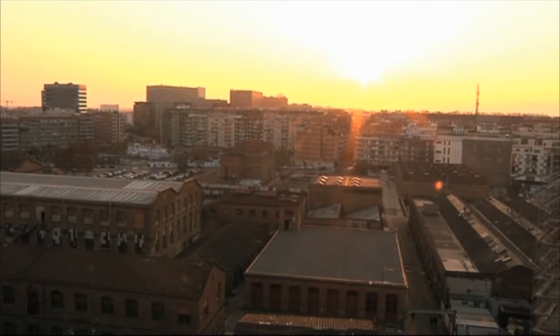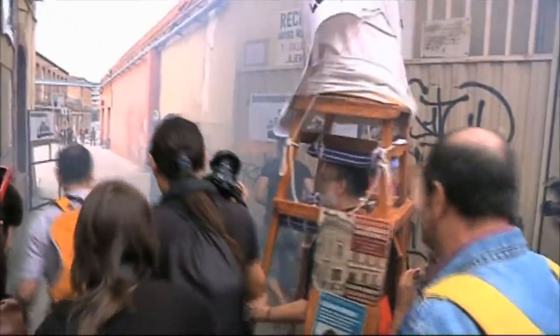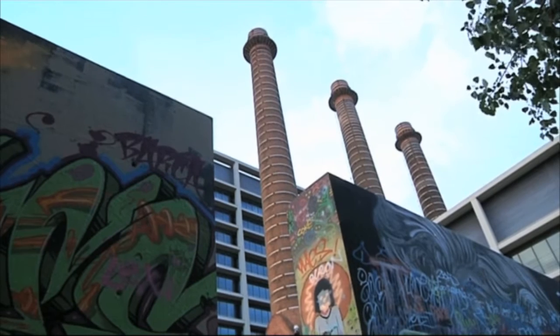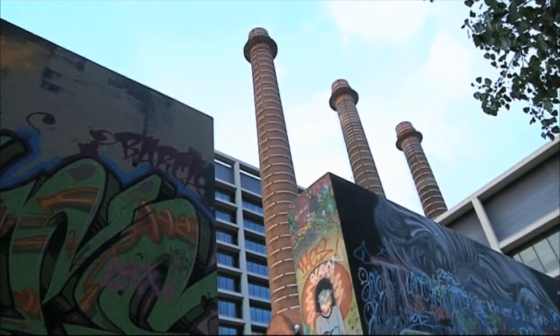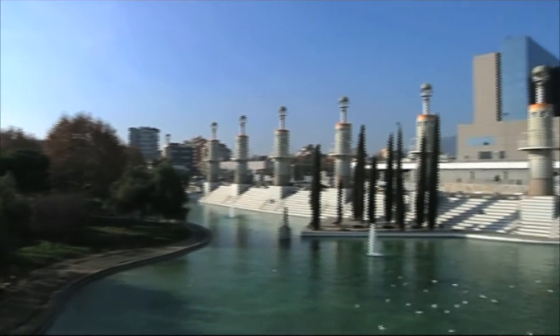Another representative place of the Sants-Montjuïc neighborhood movement is Can Batlló. This is an old manufacturing building with a space turned into a social center. Besides Can Batlló, the traces of the old factories of the district have also been preserved. The Tres Chimeneas, or the España Industrial Parks, are some examples of this.